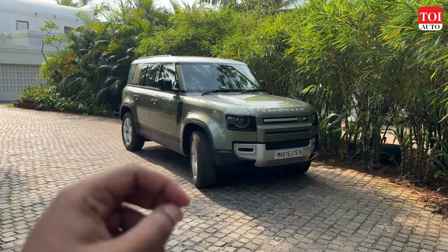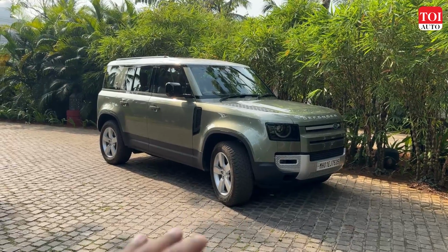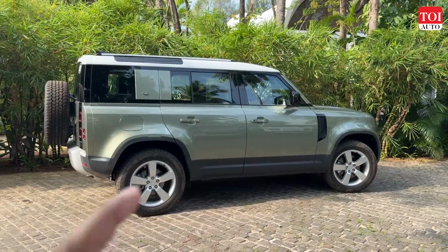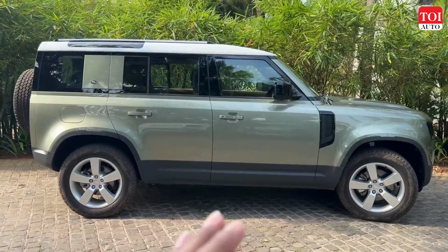Otherwise, you can always choose to adjust the vehicle's ride height because of the air suspension system that it comes with. You can either take it up or come back to the normal riding height. Apart from that, the Defender's gearbox also allows you to choose the low range for mucky situations if you ever come across such a situation.